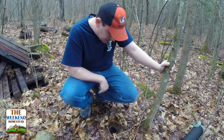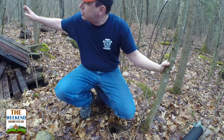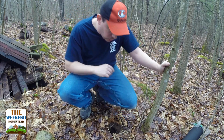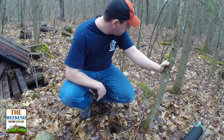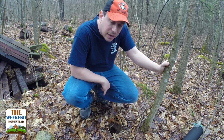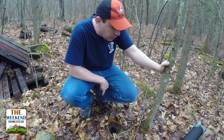So, I mean, maybe it could be an old septic tank, but the thing is this, just looking at the distance from the structure and knowing where the outhouse was, maybe they had an outhouse and then this was the septic system for it or something like that, but definitely kind of something fun to find out in the woods. I really wish it would have been a still or something cool like that.